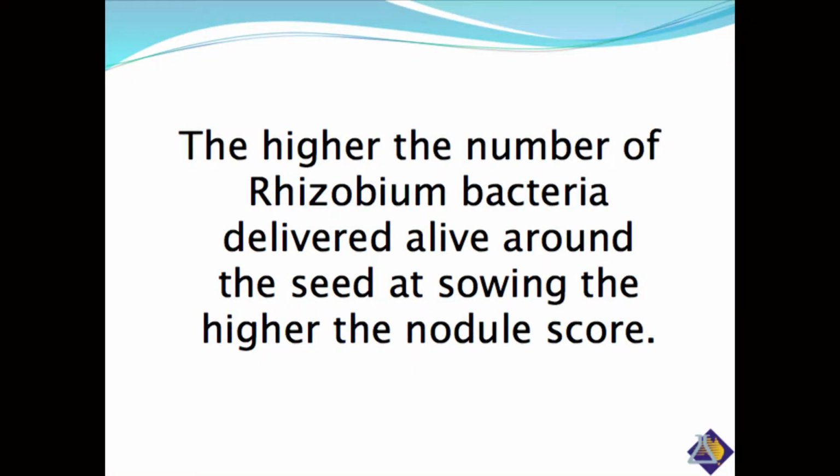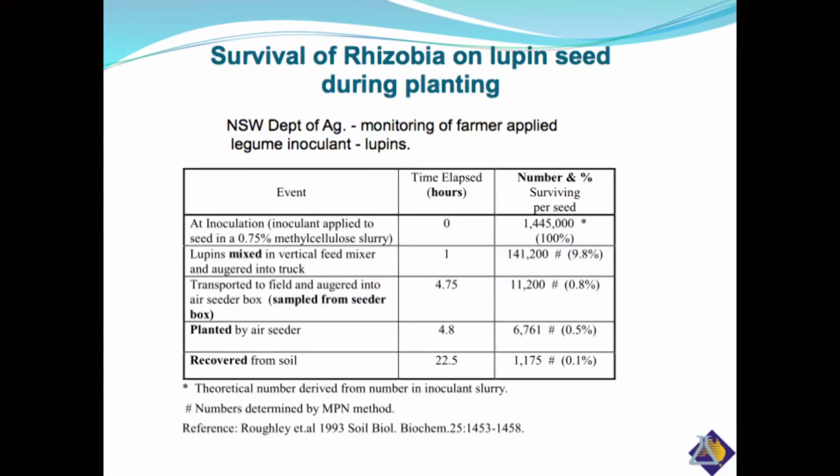Our problem in practicalities is that we have difficulty delivering. The higher the number of the Rhizobium around the seed it's sowing, the higher the nodule score. A big problem is we can't deliver them. When we actually operate in our farming system, we take a product, we coat it onto the seed, we plant the seed. That product is that delicate bacteria, and that delicate bacteria dies on drying out. So with a lupin crop, for example, we'll put 1.5 million rhizobium on each seed at application. We'll actually only deliver about or less than 1% as it comes out of the air seeder. And what kills them is actually the drying, not the air seeder, just the drying, and it doesn't matter how you do it, that's about what happens. But consequently, we have been trying to work out other ways to do this.